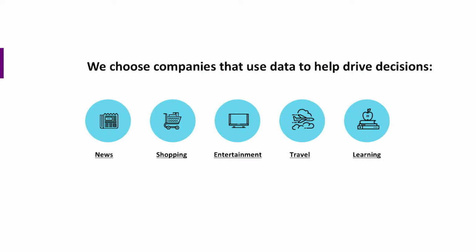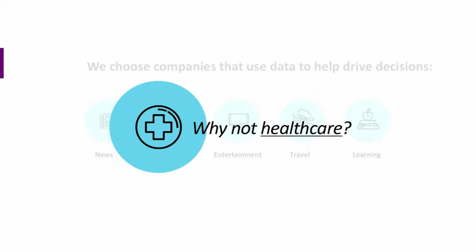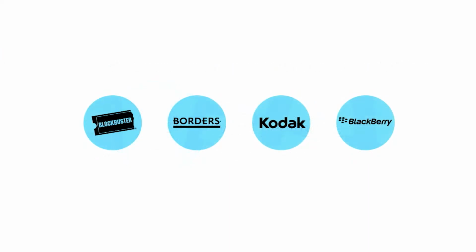But when you think about other industries, we think about companies and we choose to work with companies that use data to help drive our decisions, whether it's news content, shopping, entertainment. All of these companies that have succeeded have used data effectively. And really in healthcare, we've not really seen this take place. And so we're at the advent now with the unlocking of data and some of the incredible work that's going on throughout this conference, but we're not necessarily seeing the transformation that we'd have seen in other industries, where I'm not even sure if people recognize these logos anymore.